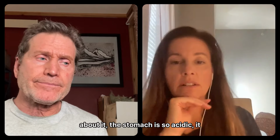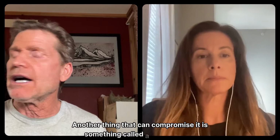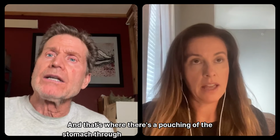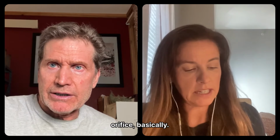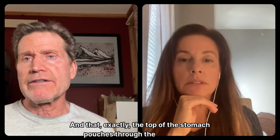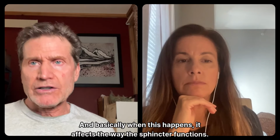Right. Because if you think about it, the stomach is so acidic, it going anywhere else is going to be harmful. Correct. Another thing that can compromise it is something called a hiatal hernia. That's where there's a pouching of the stomach through the diaphragm, through the orifice, basically. The top of the stomach pouches through the diaphragm. And basically, when this happens, it affects the way the sphincter functions.